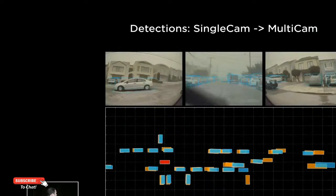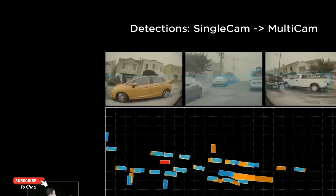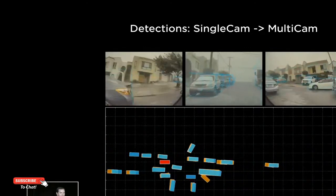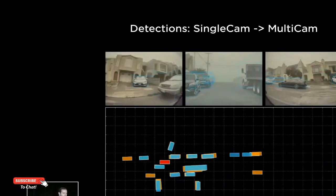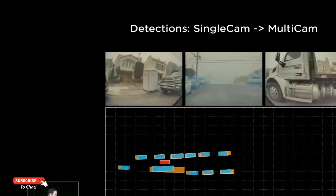Here's another video from a more nominal situation. And we see that as these cars in this tight space cross camera boundaries, there's a lot of jank that enters into the predictions. Basically, the whole setup just doesn't make sense, especially for very large vehicles like this one. And we can see that the multi-camera networks struggle significantly less with these kinds of predictions.